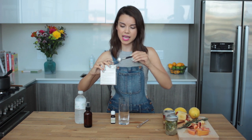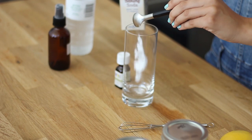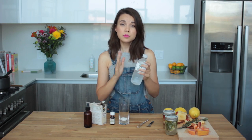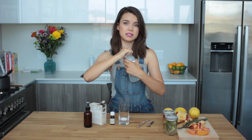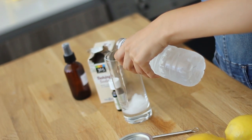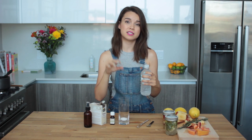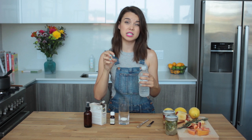I'm going to use about a teaspoon of baking soda, and I'm just mixing it in a glass. Then I'm going to pour in my purified water. It is important to use purified water because if you're going to be spraying this around, you don't want the hard minerals that are found in water, especially if you live in Southern California. The water here is really, really hard.